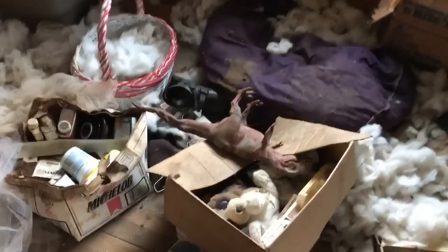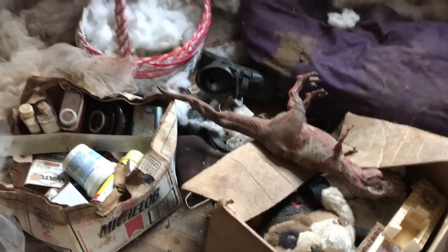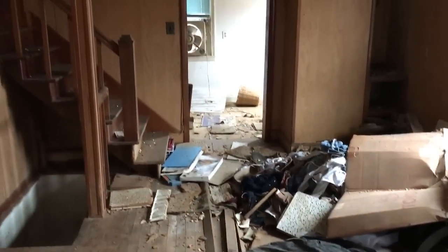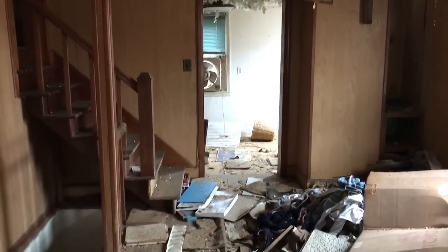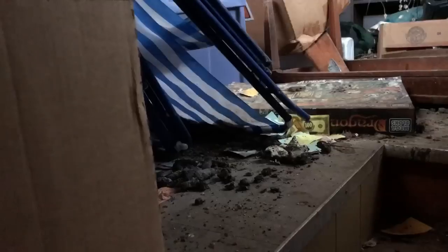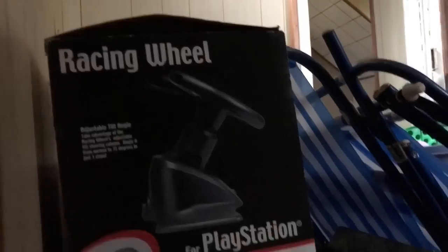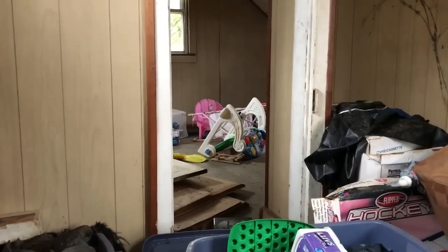Look at this. Kids' toys and stuff. Looks like a photo album. A racing wheel for the PlayStation. That's awesome. Smells like an animal's been living up here. Wow. Look, a bunch of kids' toys.